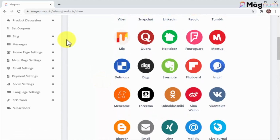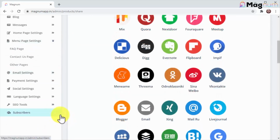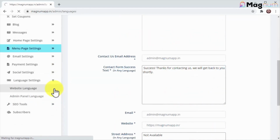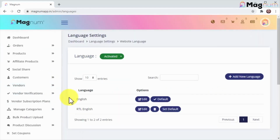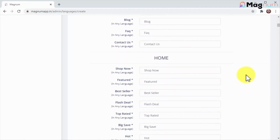Magnum also gives you full control over the appearance and optimization of your store. Click here and you can customize every section of your Magnum storefront. Click here and you can customize the rest of the sections in your site, including the FAQ page, contact page, and other pages. And if you want to sell your stuff across the world, Magnum gives you ample control over your website language. So if you want to reach customers, vendors, and affiliates from a specific location, you can add another language simply by translating each language bit across your store website here.